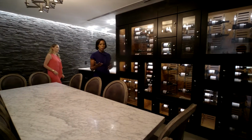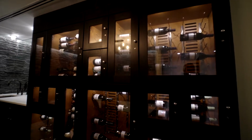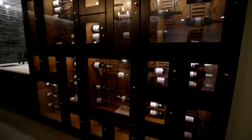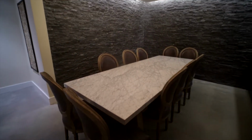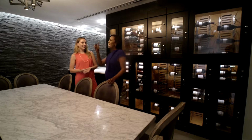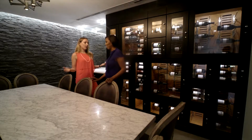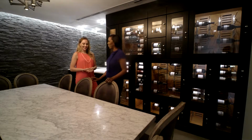So tell me a little bit about this space. It's really interesting. So this is our wine cellar. You can come here to entertain your guests and your friends, and you can also check out a wine storage locker. This almost reminds me of a private dining space. Even the way it's designed with the beautiful stone on the wall, it really feels like a private room that you'd find in a restaurant. So this is, I call it the adult playroom, if you will. I like that. I like that.